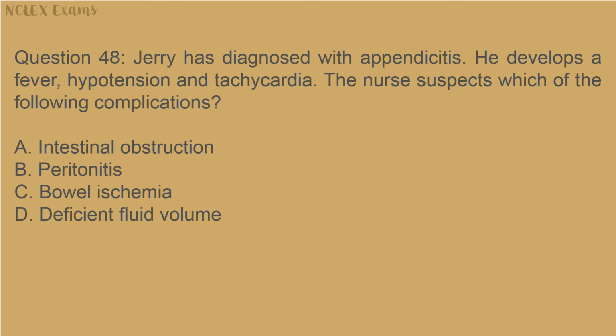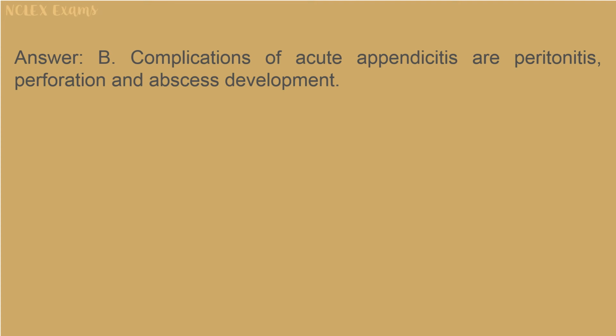Question 48. Jerry has been diagnosed with appendicitis. He develops a fever, hypotension, and tachycardia. The nurse suspects which of the following complications? A. Intestinal obstruction. B. Peritonitis. C. Bowel ischemia. D. Deficient fluid volume. Answer: B. Complications of acute appendicitis are peritonitis, perforation, and abscess development.